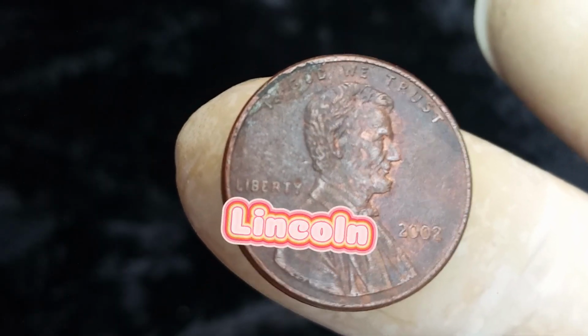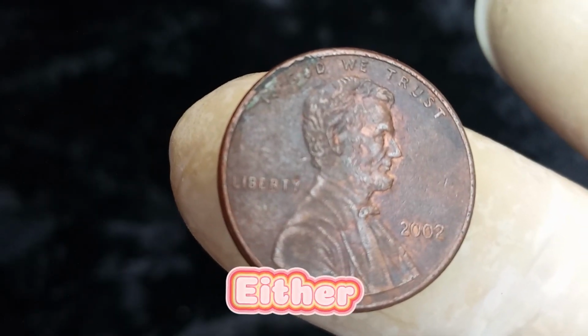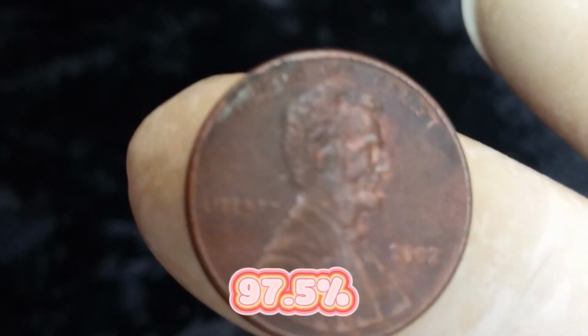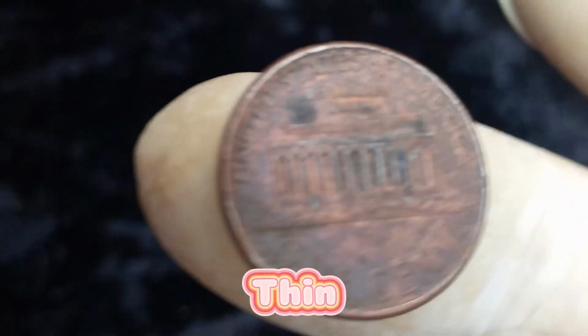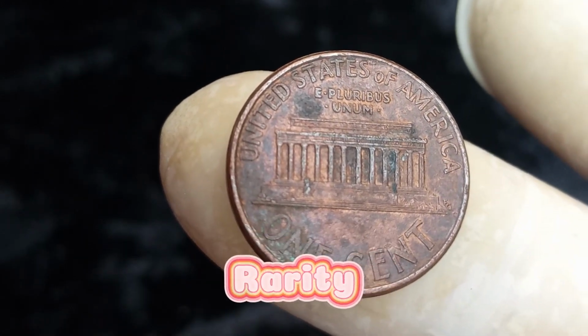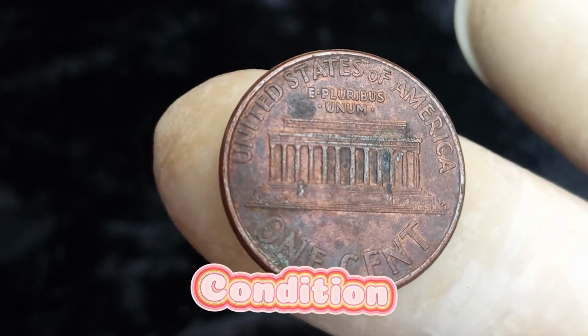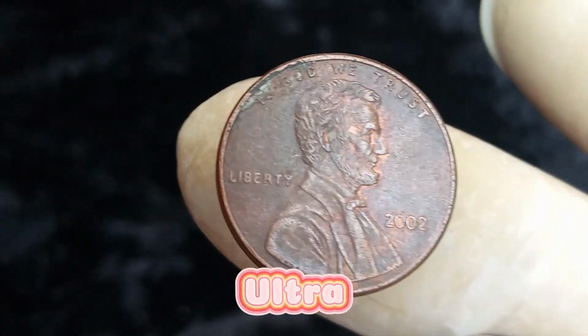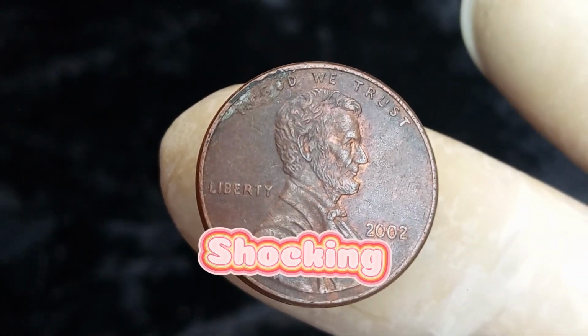Lincoln on the obverse, the Lincoln Memorial on the reverse, minted in either Philadelphia, Denver, or San Francisco, mostly composed of 97.5% zinc with a thin copper plating. But oh, looks can deceive. In coin collecting, rarity and condition are everything, and in the world of 2002 pennies, a few ultra-rare specimens are making headlines and shocking experts.